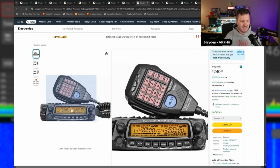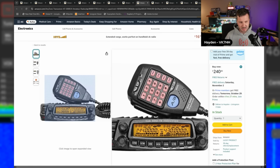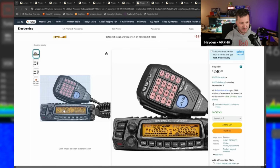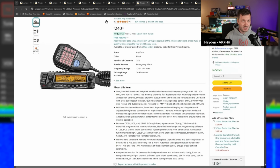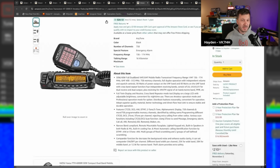And as you can see there, it has dual band reception, so twin receivers in the radio, 2 meters and 70 centimeters. Very similar to the Yaesus, the earlier Yaesus, the FT8800s and those kind of radios where you can listen to each side of the radio at the same time. 50 watts output power on VHF, 40 watts output power on UHF. It will do cross-band repeat as well.